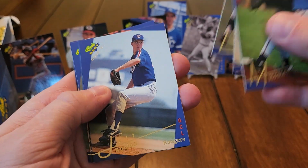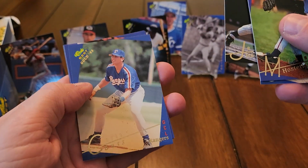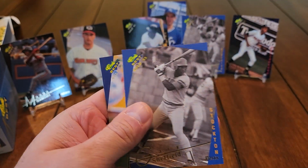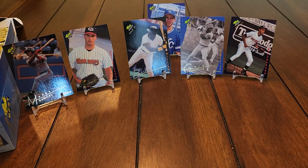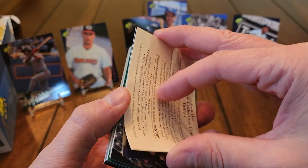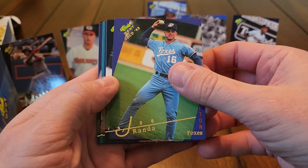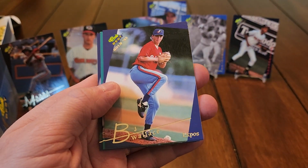Bill Wirtz. Some of these names are easier to read than others. It depends on the color in the background. Jeffrey Hammonds. Dan Smith. There's another Sheffield. So we got our second Gary Sheffield. No ink on that one either. I don't know what the odds are of pulling an autograph out of here, but I know it's not good. I don't know if it's as difficult as trying to get an Elite card out of Donruss, but I imagine it's probably not the easiest thing to do.